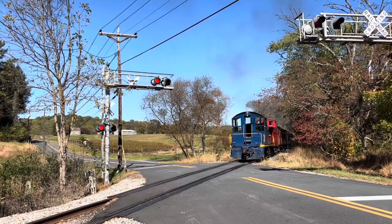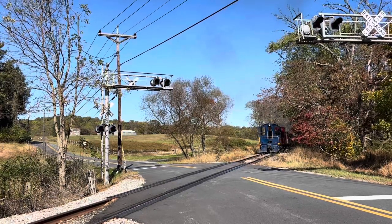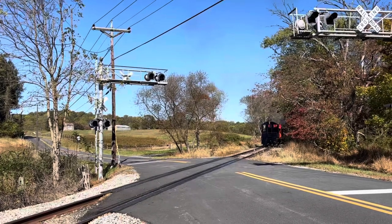As the Autumn Leaf Special proceeds on to the outskirts of Yorkland and Ashland, we will be seeing the 8408 bring the train back to Green Bank Station.